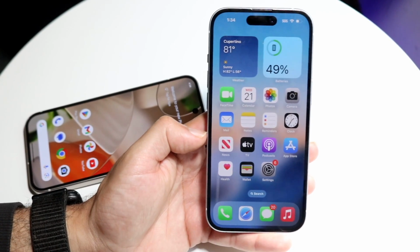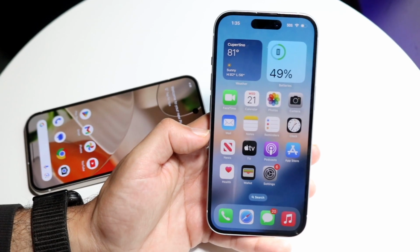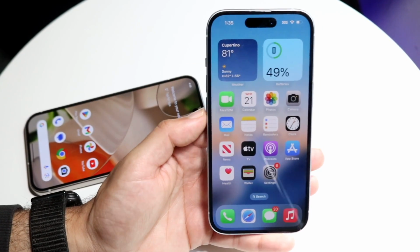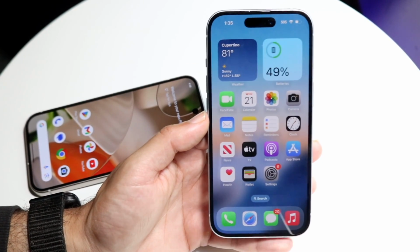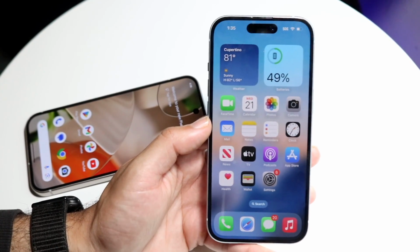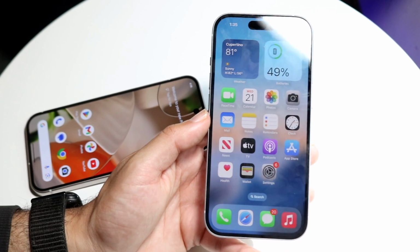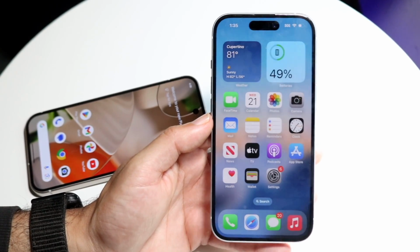Number one, it is a 60 Hz panel, and it does not get as bright as the Google Pixel 9's. On top of that, you have a bigger dynamic island, so it can be kind of unappealing to some people. But I think this panel still looks very great. There's not an insane amount of bezel on it. And I do think if you're going to go ahead and buy a phone, it's a good looking phone. What more could you really want from it?